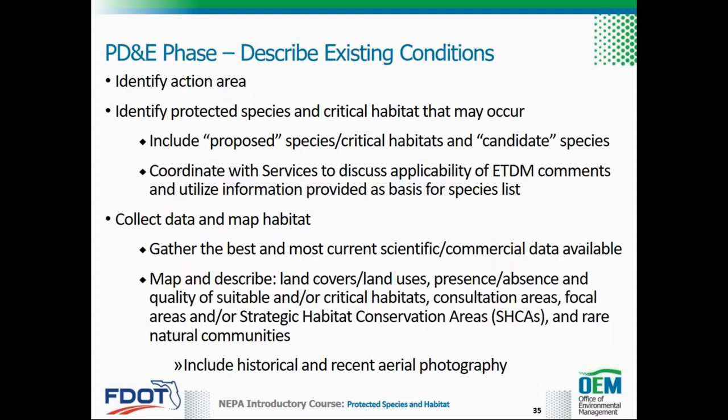Upon initiating the PD&E study, the district should coordinate with the services and/or FWC to discuss comments from the programming screen summary report, and ensure that the potential protected species and habitat have not changed since the screening. This initial coordination is not necessary if the project's PD&E phase begins soon after the EST screen has been completed.